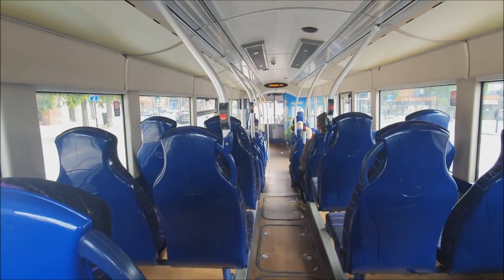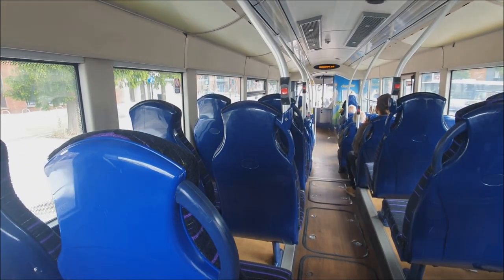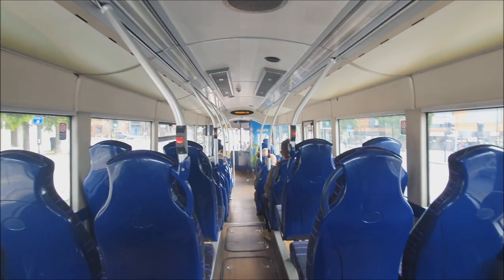So basically there's one going around that's retrimmed, one that isn't retrimmed, so we've done quite well to get both of them. So yeah, hopefully this will be a nice run over to Hillsborough.